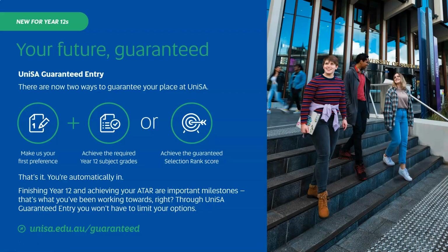I want to start this presentation with some exciting news for Year 12s. New this year, UniSA is offering guaranteed entry based on a Year 12's 3 best Year 12 subject grades. So Year 12s, if you put UniSA as your first preference and you achieve the selection grades that are required for your chosen degree, you're automatically going to receive an offer. We're also continuing with our guaranteed entry based on selection rank scores. But it's nice to know that we'll also consider your Year 12 subject grades.